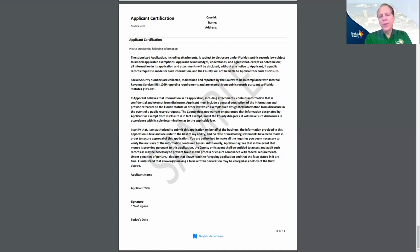So the important thing is when you start your application, in the very first screen, you're going to be assigned a case ID number, and it'll be a 5-digit number. You'll want to write that down so you can easily find your case again and be able to go back to it and finish completing the form. And then also you can use that case ID number after you have submitted the document to check on the status of your application review.